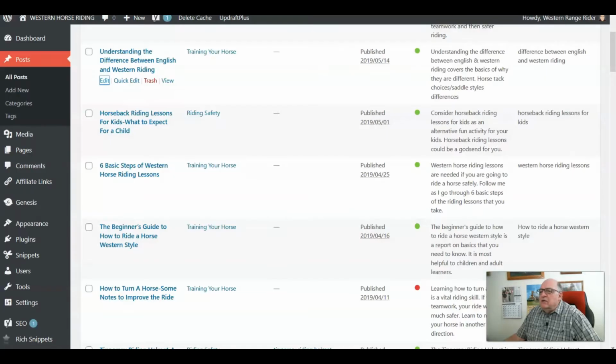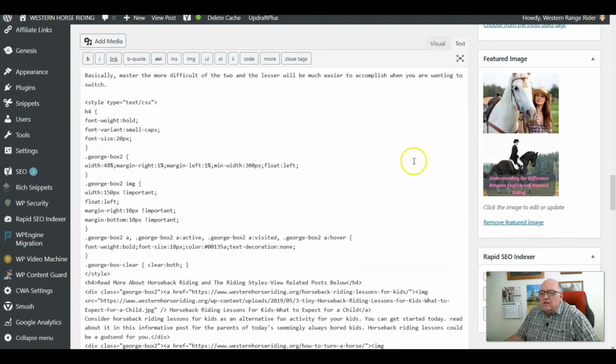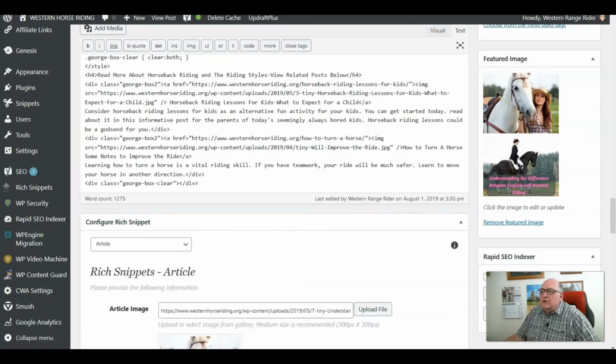Well, then what that looked like on the inside was, if we go to this, it looks like this. This is what the article looks like in the back end. And what this ended up being was 1,275 words, not 608 words. So you see, I almost doubled the size of the article.